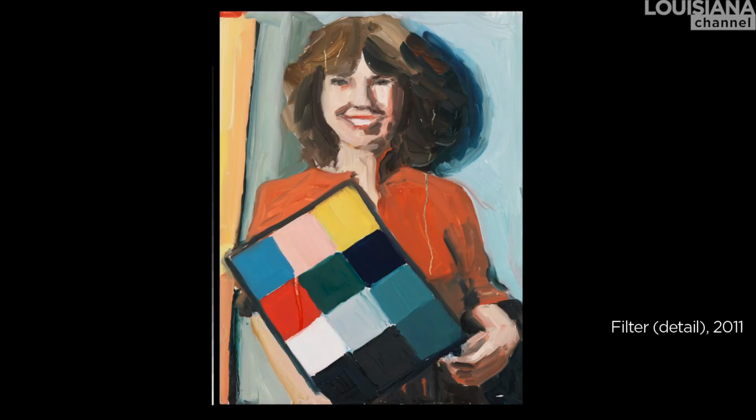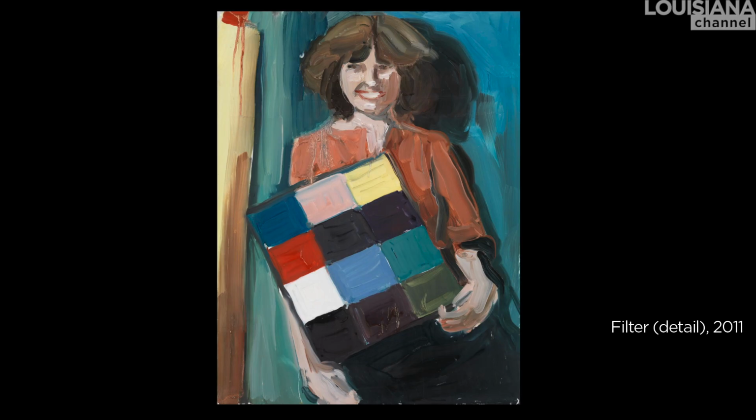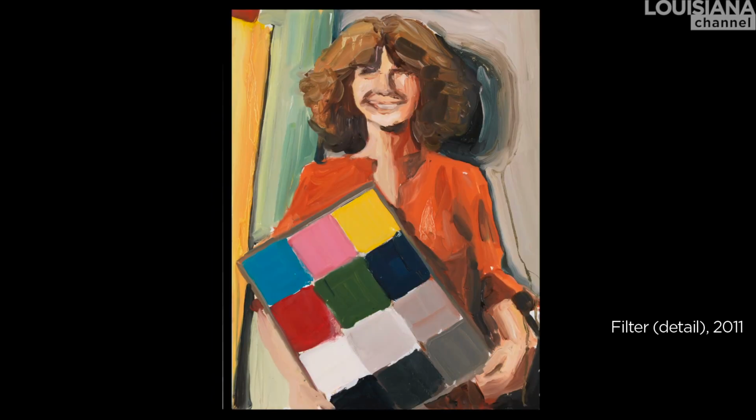This particular image I used was a commercial, or an advert, for these filters. The title is called Filter, and it's a woman holding a color chart, with the different filters, the color in the photograph will change. So it goes from the whole spectrum, basically, of blues and reds, and they're all displayed like in a cross. It's a color chart, basically.